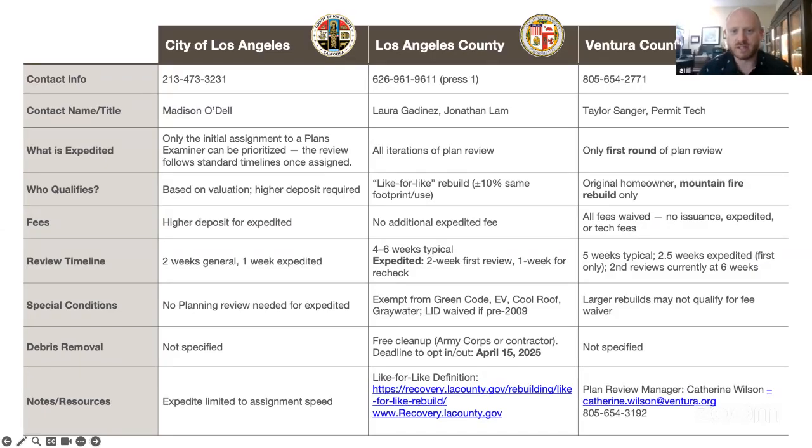So, all right. Los Angeles County seems like they have a pretty good deal here as far as what gets expedited. It's all iterations of the plan review process. So if you're within Los Angeles County, your expedited review will be 2 weeks on the first review and 1 week in case you need a recheck or any revisions there. So that's, like I said with the city of LA, pretty darn fast. I mean, a 2-week review is just about unheard of anyway.